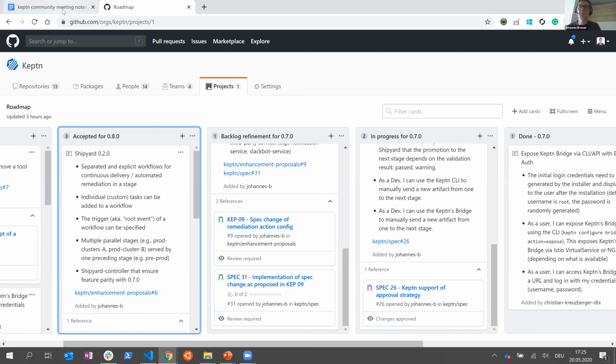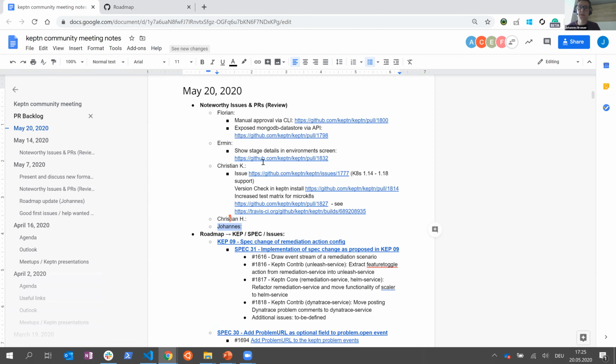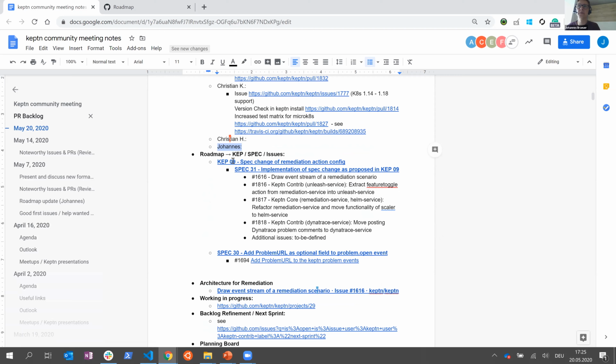Now let me go back to the community meeting notes, because here I have written it down. CAP 09 is about the self-healing use case and providing a new way of specifying remediation actions. This is the CAP. Then we have the spec that specifies everything. And we invested a lot of time this week into breaking this specification or this use case down into concrete tasks. The first one is drawing the event stream of the remediation scenario. And then we have already identified tasks that can be done in order to fulfill this use case.